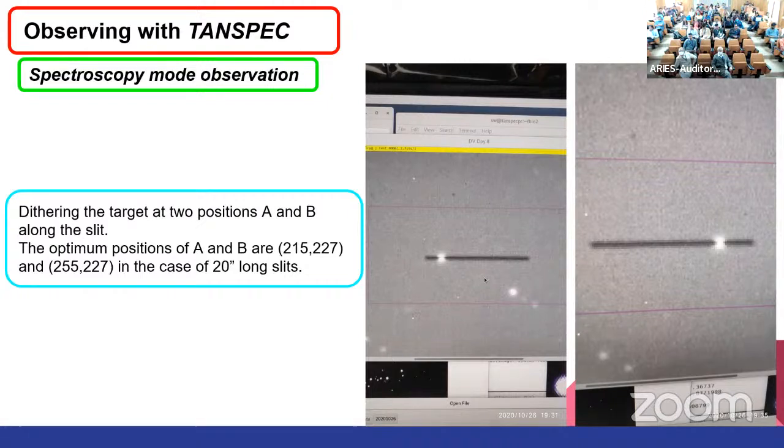Suppose your sources are at around K band 14 magnitude or something, you have to give around 5 or 5.5 minute exposure. You keep it in the center of the slit and you keep on taking multiple frames. But you cannot see the source? No, you can simultaneously check the position of the source in the slit also by taking the spectra. There are two chips, one for imaging and one for spectra.